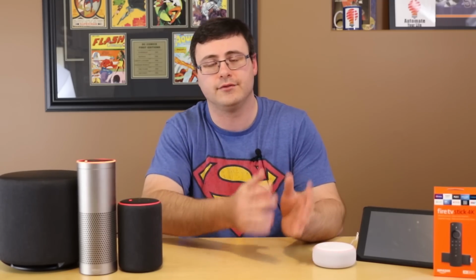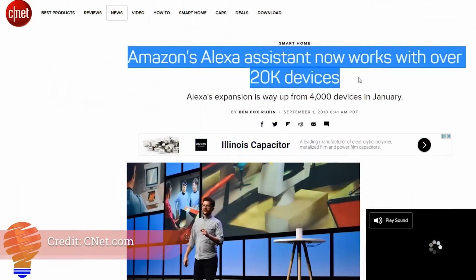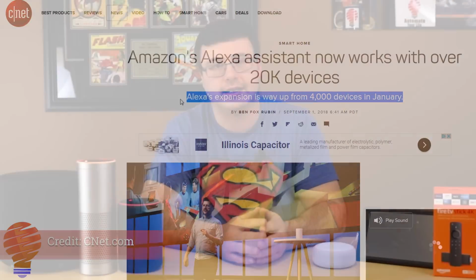In terms of expansion on the other side though, when we talk about some of their capabilities and get into what the devices and the voice assistant can do now, they went from 4,000 connected devices and services to over 20,000 later in the year, and they're well over that now. There's over 50,000 skills now in that Amazon voice assistant store. So those are incredible expansions in 2018, and that gives a ton of capability, and that's what Amazon is relying on in a lot of cases.